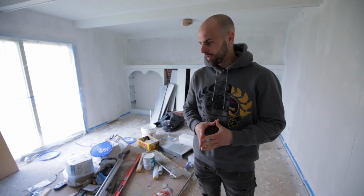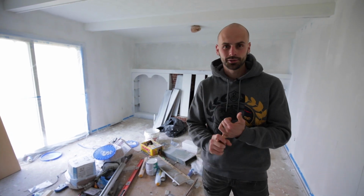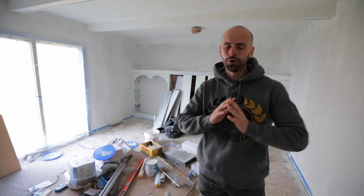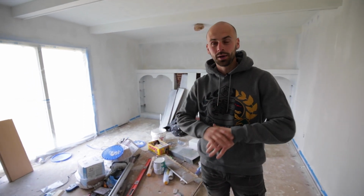So this is the living room here. During mid-construction, there's always all types of trash around. There's tile leftovers, there's flooring leftovers, there's painting leftovers, there's always trash, right? But you wanna try and keep a job site as clean as possible. But right now we're in the living room.